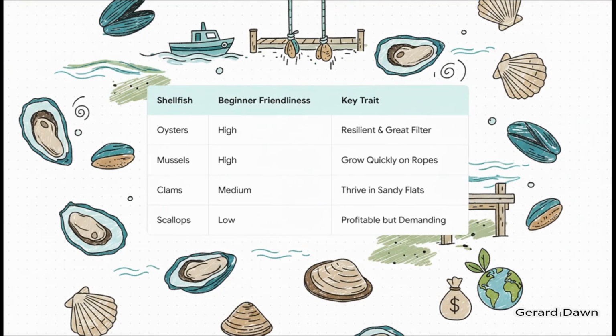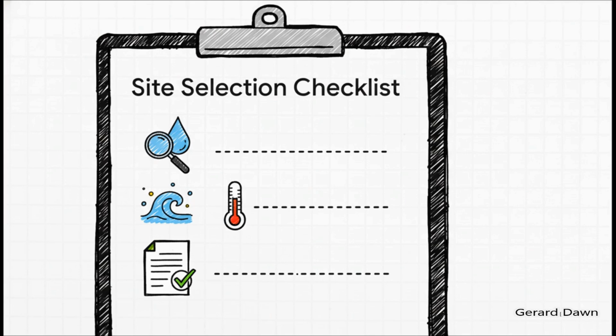Honestly, if you're just getting your feet wet, oysters and mussels are your best friends. Oysters are tough little guys, really resilient. And mussels, they grow super fast on ropes, which is a pretty straightforward method. Clams are great too, especially if you have access to some sandy flats. Scallops, well, they can make you some serious cash, but they're definitely the divas of the group, a lot more demanding.